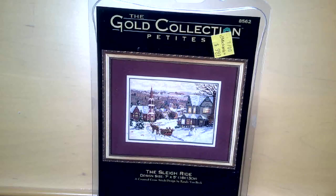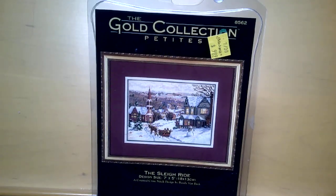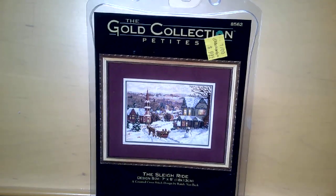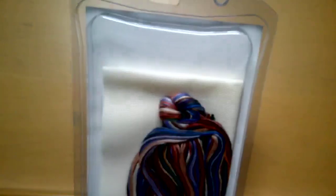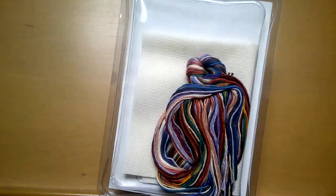Let's try to get the glare off. It is the Sleigh Ride. It's on an 18 count ivory Aida. I'd love to make this one. It's copyright 1998. Some of these older designs have been re-released in different markets, so it might be easier to find than it used to be once upon a time. But I got it new. I was stitching around the time that design came out.